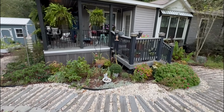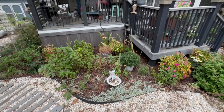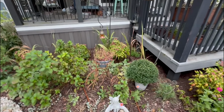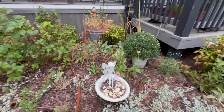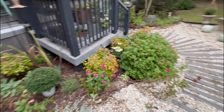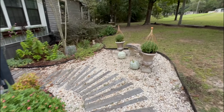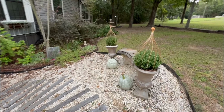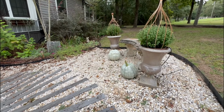Got one with our little bike friend behind the fairy garden bird bath. Got some portulaca we put in the little bike. I thought that was cute. And when we got the last couple mums, I also got some pumpkins. So that'll be very pretty. And now we're ready for fall.